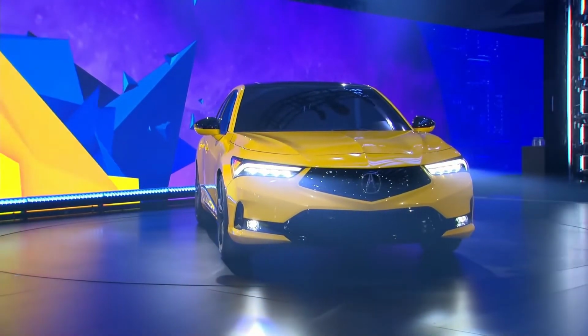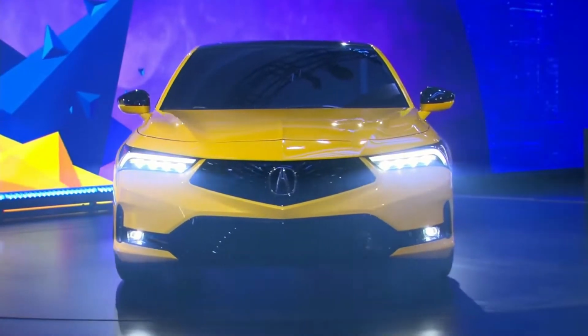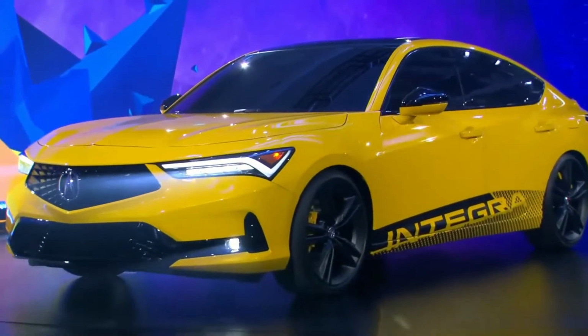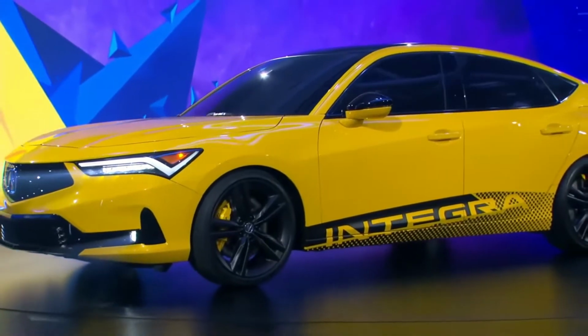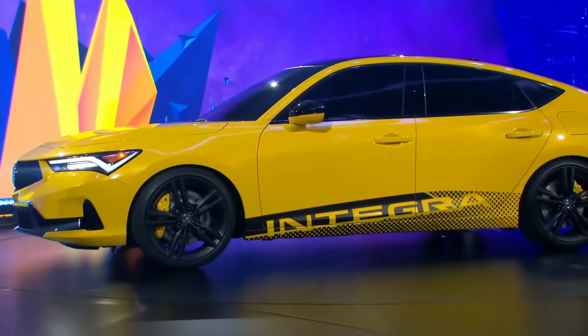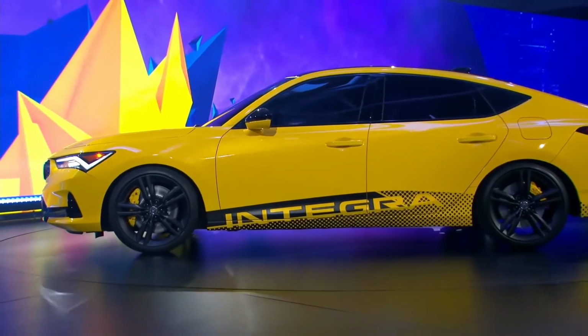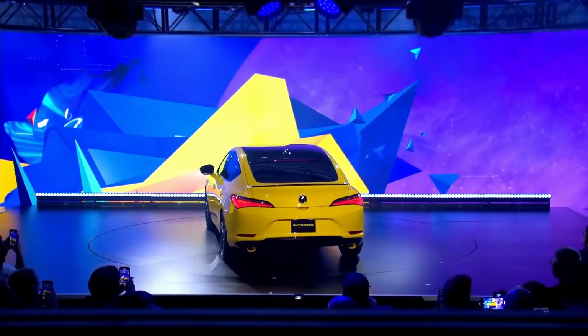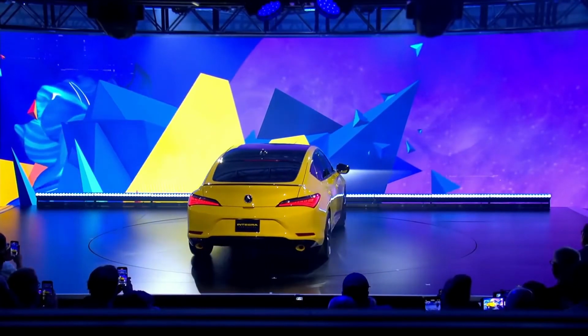Acura has used the Honda Civic Si as a platform for the new Integra. And they did something with the chassis and interior and the bodywork while giving it an increase in wheelbase. But this is amazing. I mean, you can get around in traffic with this.